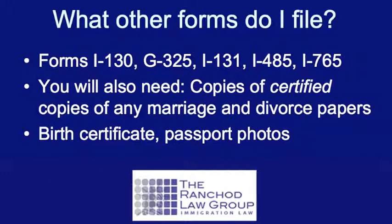Then you also have to submit Form I-130, then the G-325 forms, the I-131, the I-485 and the I-765. Those are some of the forms that you submit in the marriage-based green card application. Now, you'll also be asked to submit a host of documents. I'm just going to talk about some of the most important ones that I want you to be aware of.